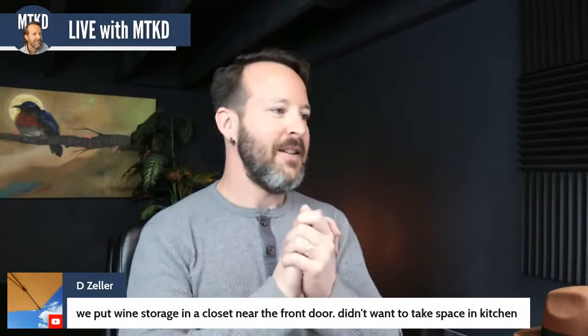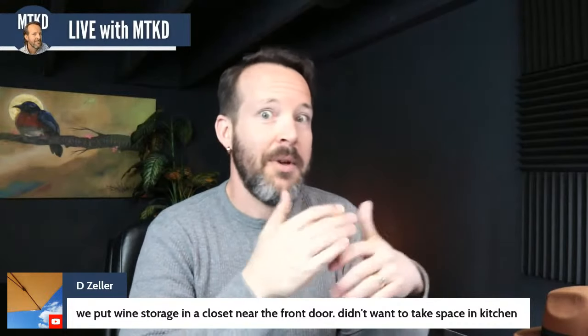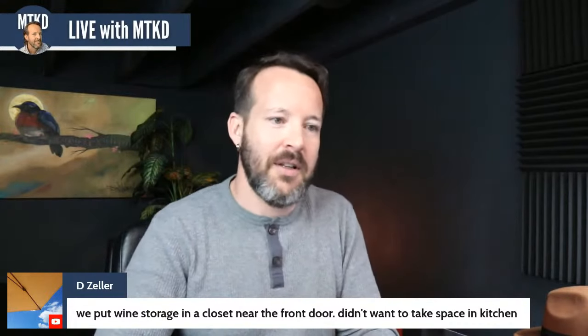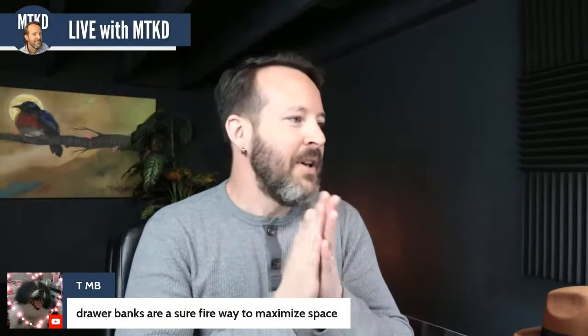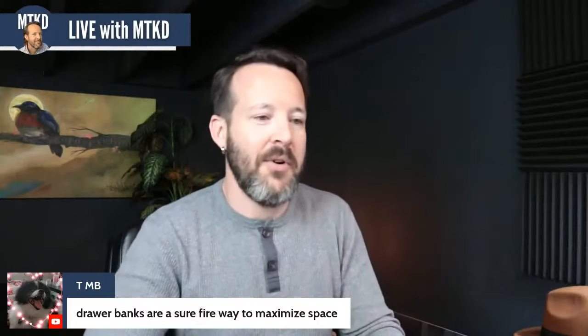D. Zeller says, we put wine storage in a closet near the front door, so it didn't take up any space in the kitchen. That's the other thing. Some things you can put somewhere else, and that really helps maximize space in the kitchen. But that's not on this list. It probably should be. And TMB is saying drawer banks are a surefire way to maximize space, and I couldn't agree more. You know I love drawer banks. I think they're the best.